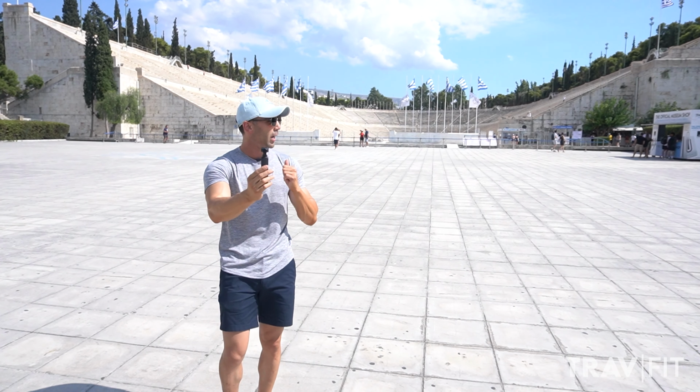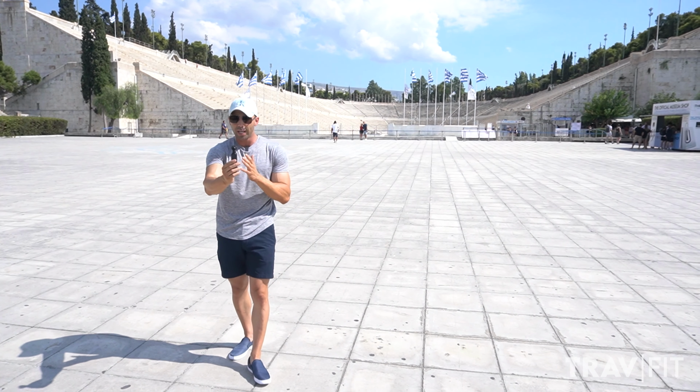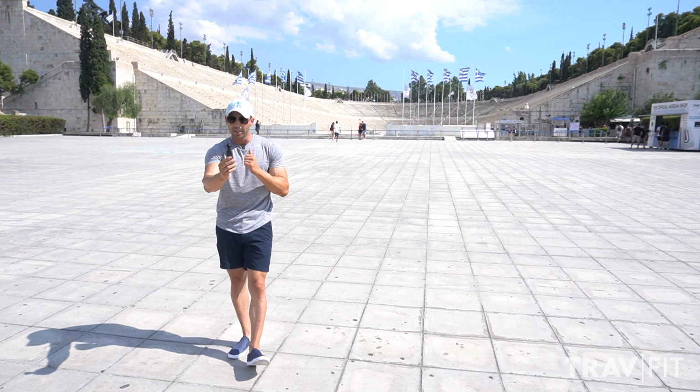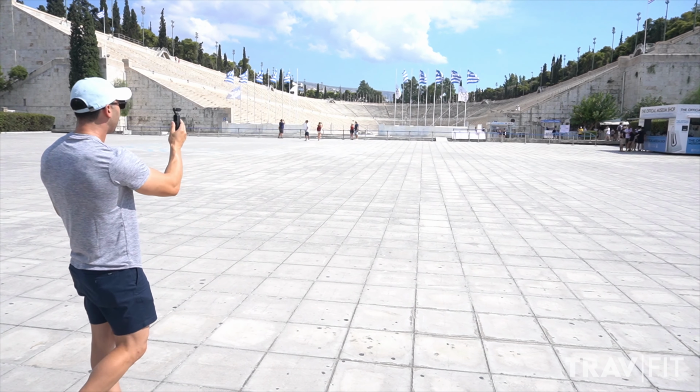So we're about to go in. I think you have to pay a small fee to get inside, maybe about 5 or 10 euro. You could actually go inside the stadium and walk around. So that's what we're about to do. We're about to check it out for ourselves.